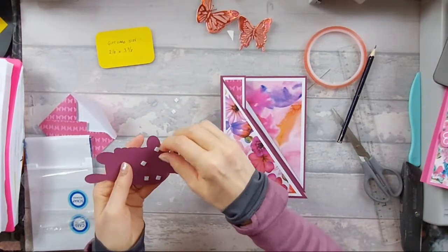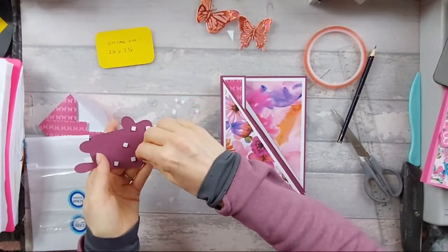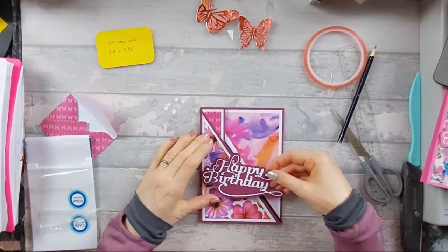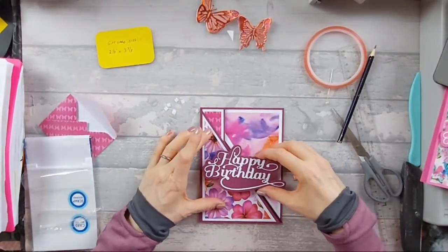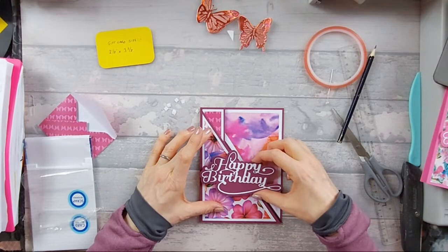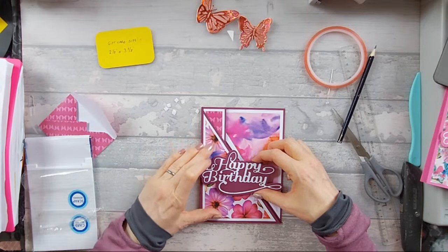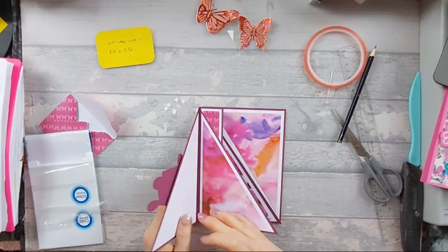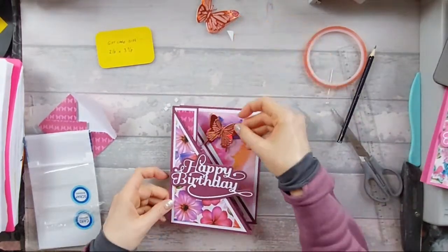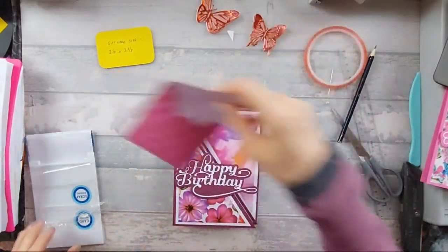Right, let's peel off our backings and then stick this down. Let's go kind of halfway up and then about there, I reckon. And then that kind of helps to hide the wonkiness. So, yep, that's over. Okay, there we go. And then I had, oh, now I have some butterflies. Maybe, oh, they're the wrong colour. I need to cut them all different colours out. It's a shame. They'd work with the other papers, but not with that one.